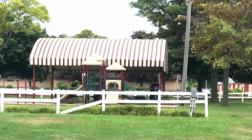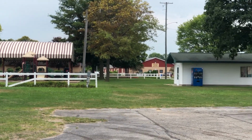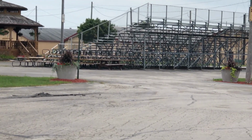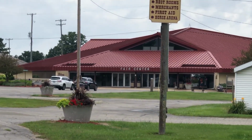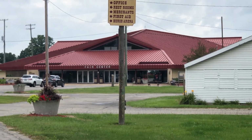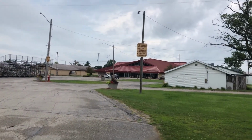Let's see if I can zoom in on it. There we go. Yeah, little playscape there. Not sure what that little building is, but it's got soda machines. Big gazebo here with some kind of stands. I guess they put on some sort of show there. This is the main fair center here. It's a huge dome-shaped building. You go inside there, it's just a massive empty space for, well, I guess, all kinds of good stuff.